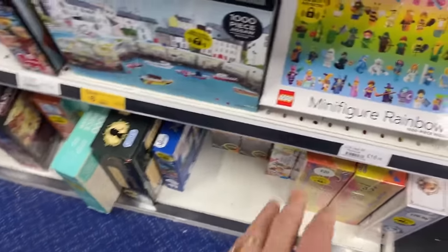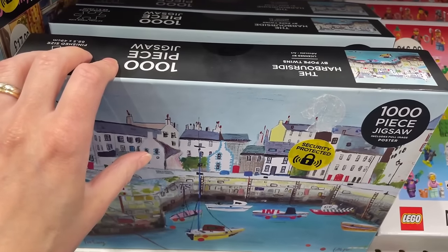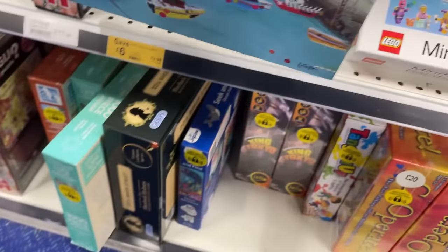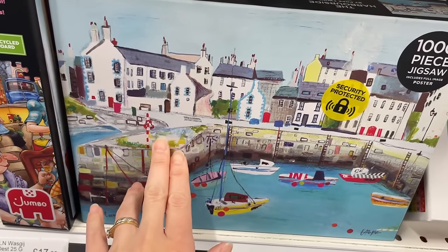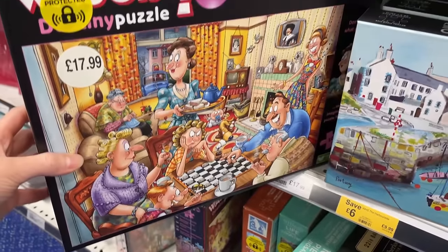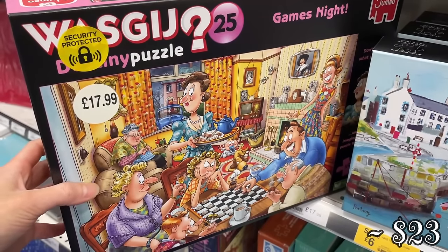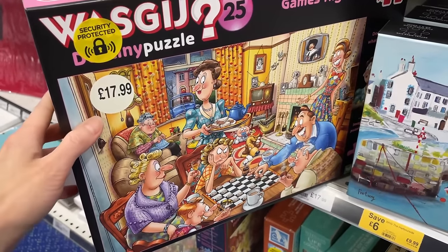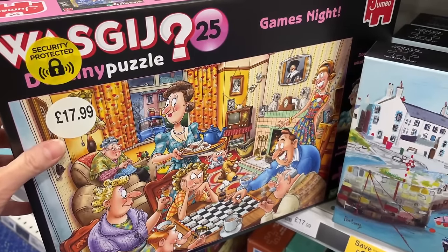What else we have? We've seen these before. What is this one here? We have, I'm reading this upside down and I don't need to, The Harbor Side. That is beautiful. Look at that. Gorgeous. Oh, we have a puzzle here called Game Nights. This is $17.99. I think these are more expensive here than they were in the other place. So we'll pick up one of these in the other place, actually. But this is a fun image. I like this one, though. Games Night.